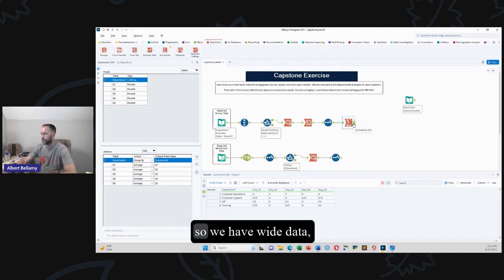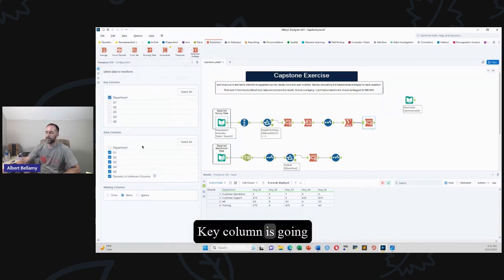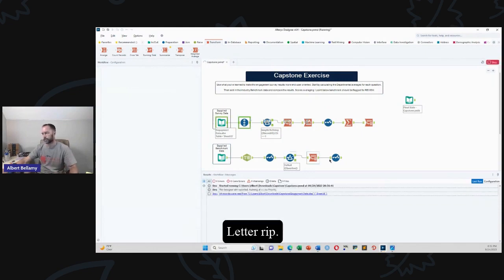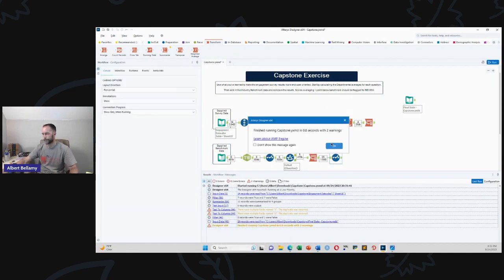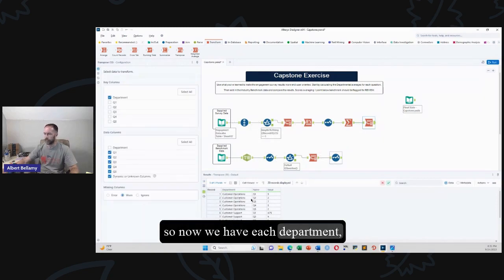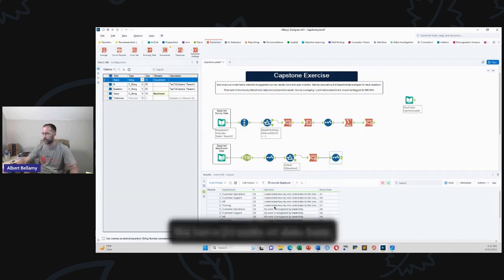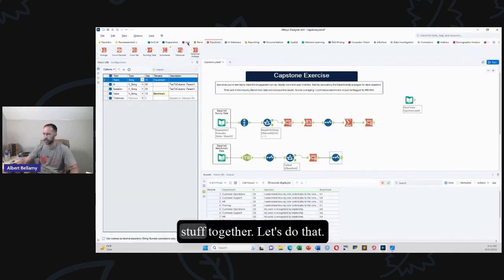All right, so we have wide data, we need tall data. We're starting T-shaped, going to columns, we're transposing again for the third time in this exercise. Done complaining. Key column is going to be department. Data columns are going to be the rest of them. Let her rip. Okay, so now we have each department, we have each question, we have 20 rows of data here, and we are ready to join some stuff together. Let's do that.